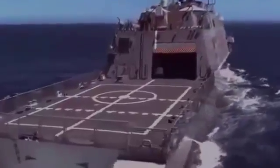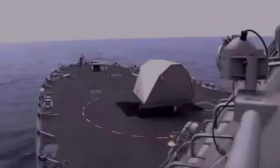Kill cruciform target with guns. During this deployment, the Navy will simulate a high-speed attack against Freedom to test her new guns. But the first round will be fired at slower speeds to make sure they're ready for action. Doing a live fire 30mm gun shoot from each side, Mount 301, 302.